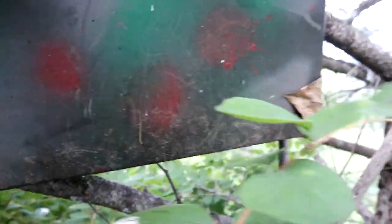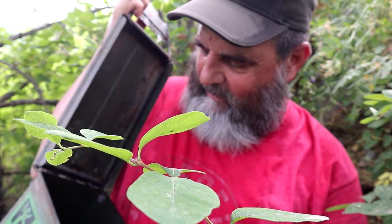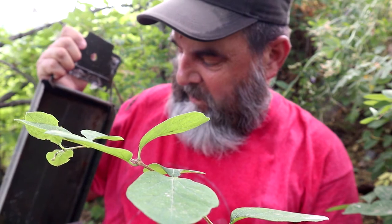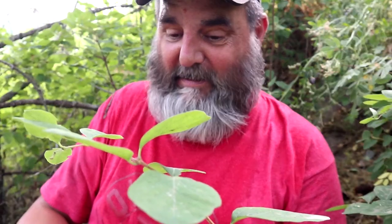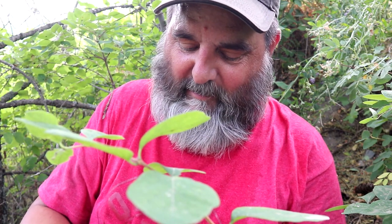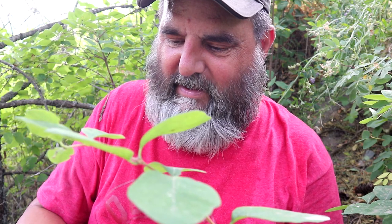There we are. Boom. We found a cache, and it's a big ammo can. Woohoo! And boy, whew, you thought the sewage treatment smelled bad. Holy doodle. Whoa. It's not bad shape. It's a little musty, a little damp.